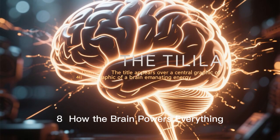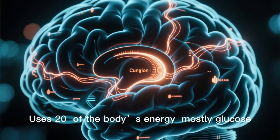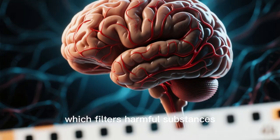8. How the brain powers everything. It uses 20% of the body's energy, mostly glucose. It is protected by the blood-brain barrier, which filters harmful substances.